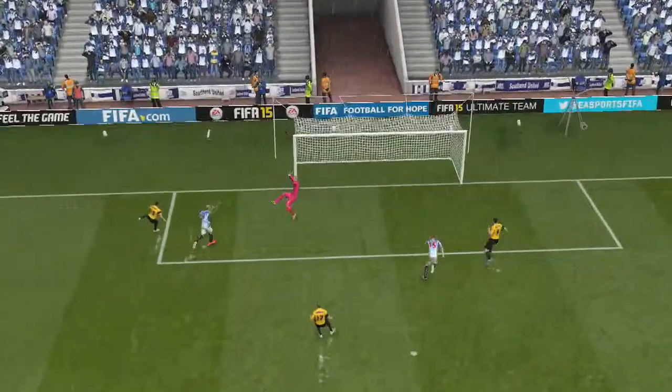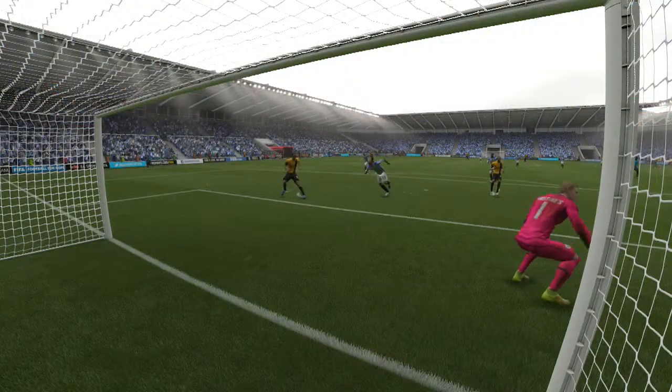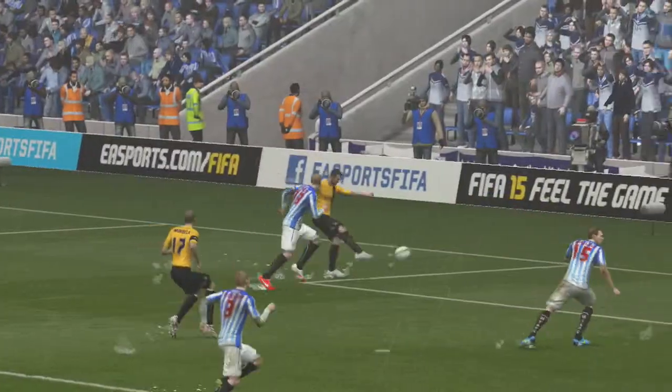Here we go then, he just whacks it as hard as he can, right in the top corner. From that close range, there's nothing he's going to do about that. Fantastic goal.